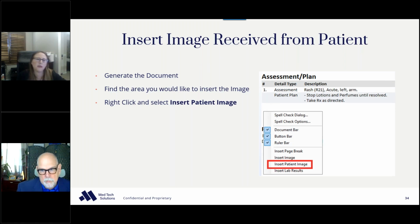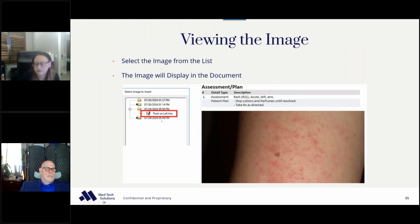This I'm going to also piggyback on maybe what our patient sent us or any other image that we have. We're going to, again, generate the document. You're going to find the area you want to insert that document. You will right-click, insert patient image, and then you'll get a pop-up listing all the images that are saved for that patient. And then I'm going to save that rash that the patient sent us. So I'm going to select that image, and then that will populate in our document.